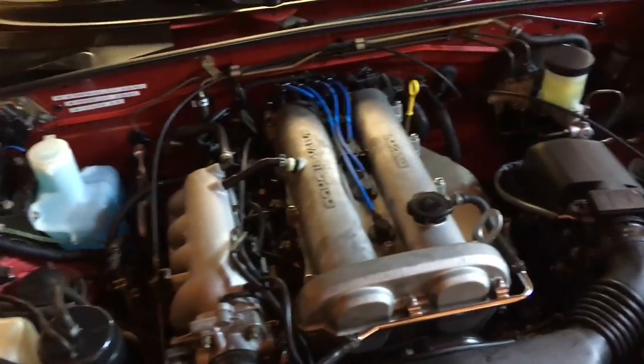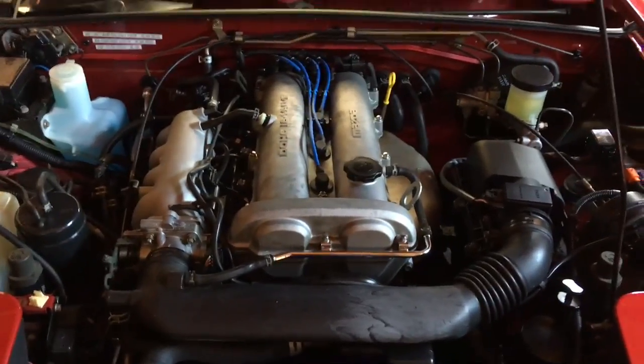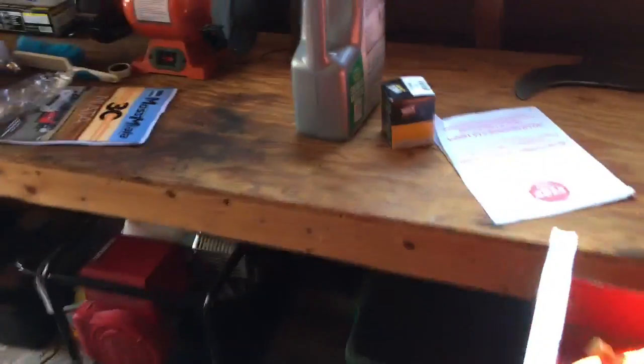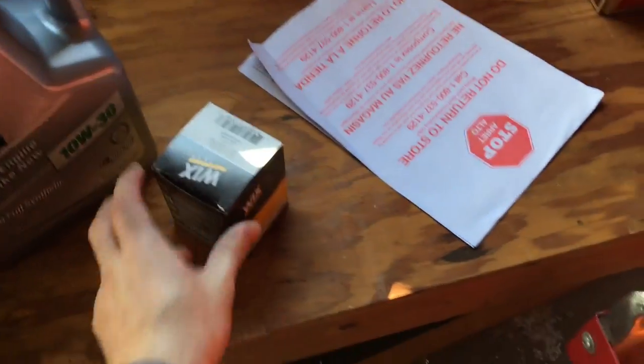But I've got to warm up the oil. I've got to give it a quick little run. So I'm going to go get some coffee. And it should be good enough to get the oil flowing nicely. I'm going to put in some Mobil 1 synthetic and this good quality oil filter. This is what I put in there before. I also had to pick up some ramps.